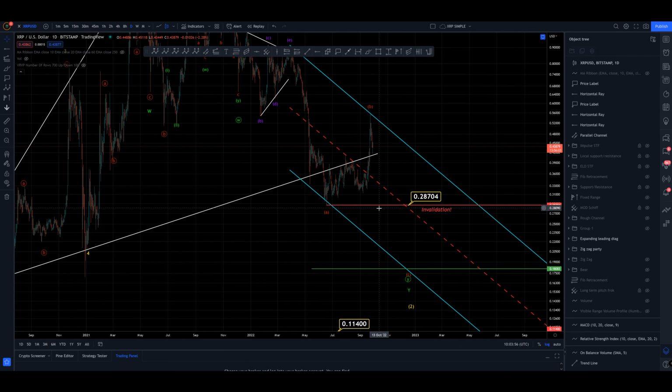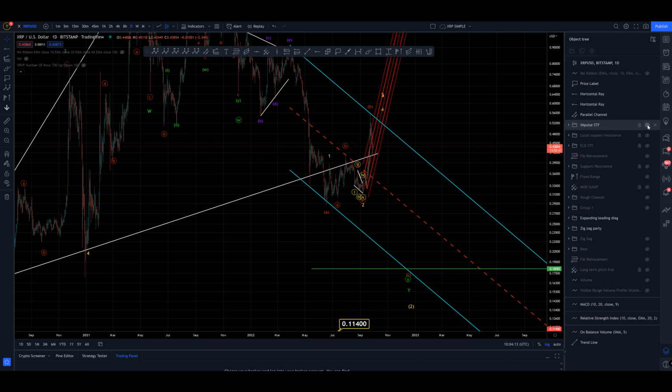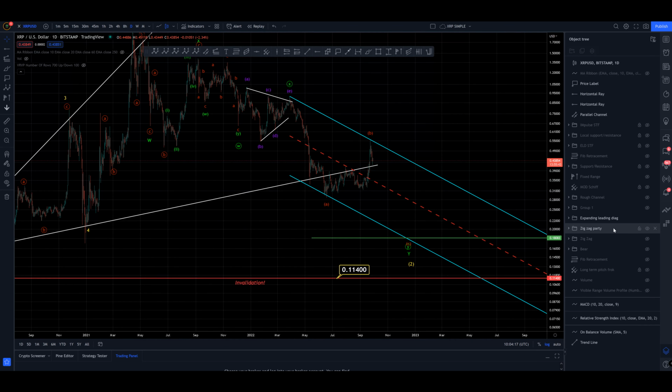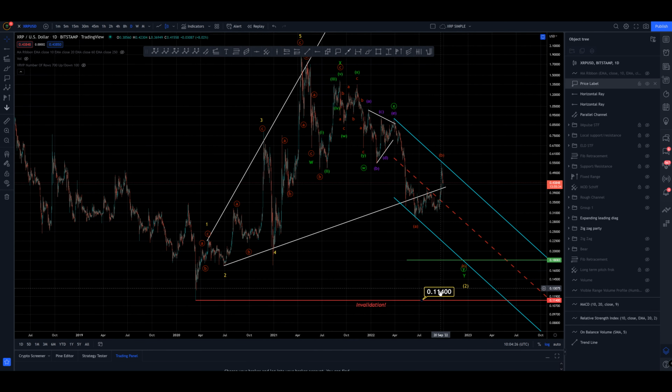Alright then, so that level breaks, we are bearish and we're coming down for this C of this Y of this Y of this 2, or we're doing something worse. So let's put this inside the ELDSTF count here, lock that in place. That's now got an invalidation point, which is the same invalidation point as for this impulsive idea. And then we've got our zigzag party, as I've called it, invalidation point down here, 0.11400. Any bullish count, including the larger time frame count here, all of them invalid below this level.